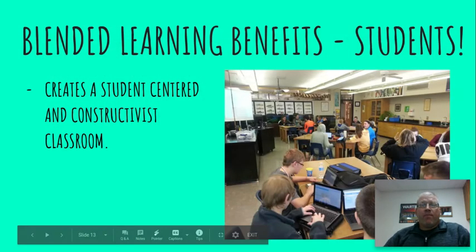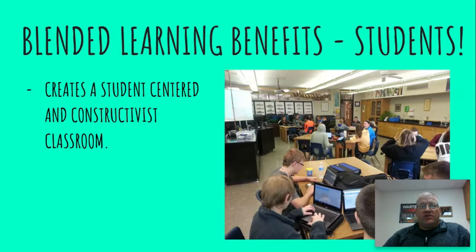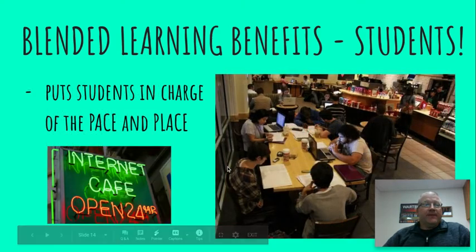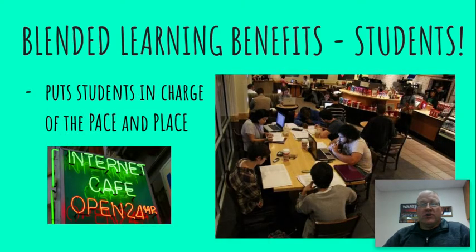First off, we'll take a look at benefits and challenges of several groups, starting with students. The biggest benefit for me is I truly believe in a constructivist classroom, and this allows students to build their own learning. It puts students in charge of the pace and place, and those are the big buzzwords around blended learning. They're going to be able to access your information digitally wherever there's some Wi-Fi, and that's huge.